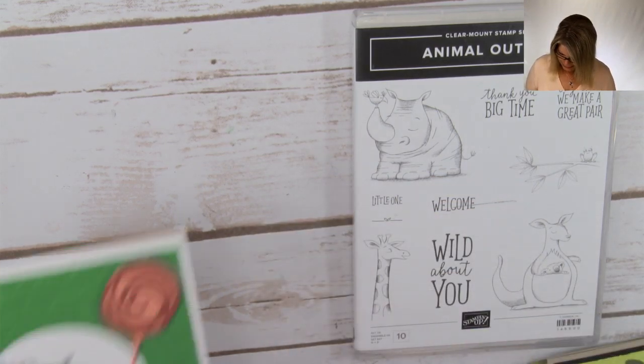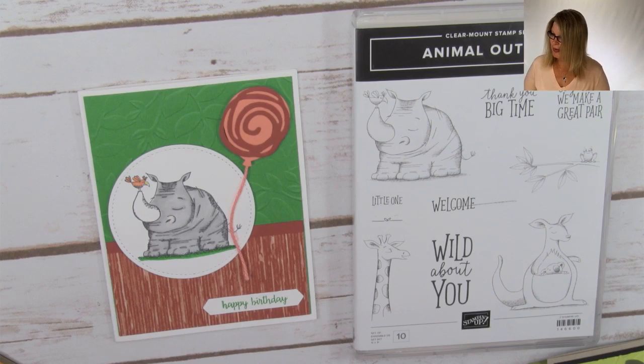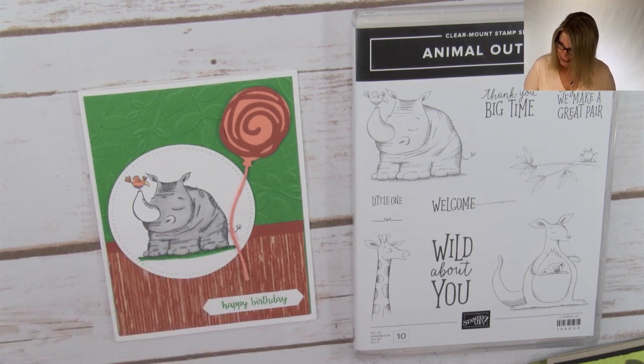Okay. And then here's another one. These were actually swaps from our new catalog demonstrator swap that we had done. Linda and I did it live. These are our cards from that. I always love a good card swap. So again, he's colored with the Stampin' Blends. The rhino's colored with the Stampin' Blends there.